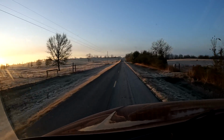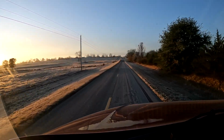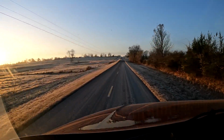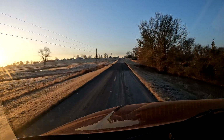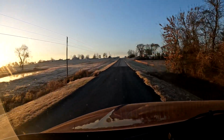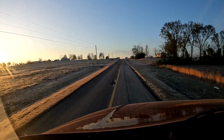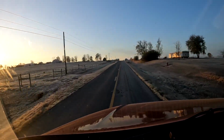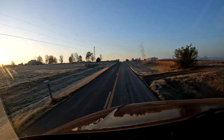They don't start till 7 o'clock, so usually you can overnight park up here in this lot. There's probably some trucks that have been there overnight that are trying to get in at this point. Anyway, this is the plant coming up here on the right.